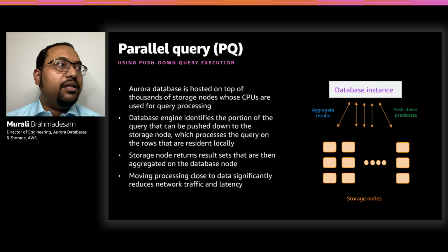Without parallel query, the database engine has to pull in the database pages from the storage if they're not already resident in memory, and then process them. That means it incurs a lot of network I/O and CPU to process the query. Whereas with parallel query, thousands of storage nodes are doing the job in parallel.